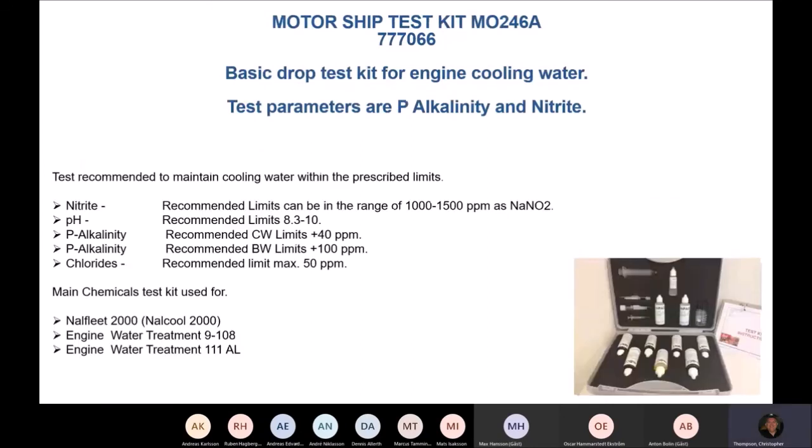Then the liquid test for the chemicals Nalfleet 2000, or previous name was Nalcure 2000. Chemical called engine water treatment 9108, which I said the Norwegians do like. And an old chemical was Nalfleet 911. Actually, I've written that wrong. It should be 911, not 111. And that was for 100% aluminium systems, but it was very, very susceptible to pH changes. So we've discontinued that one as well.